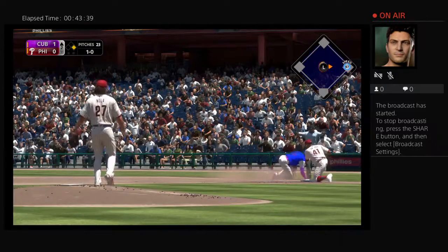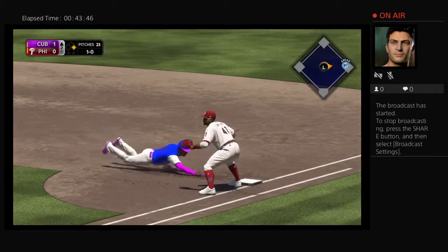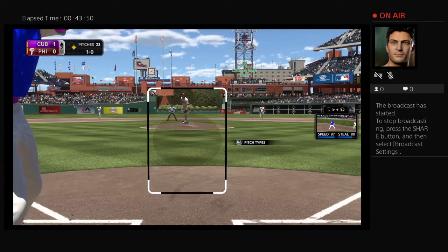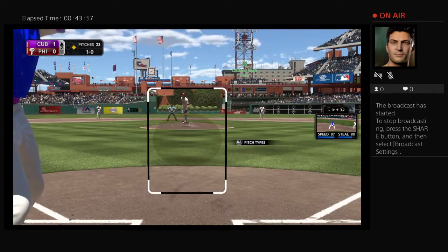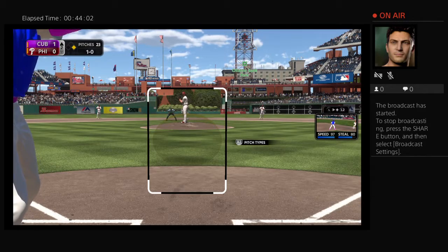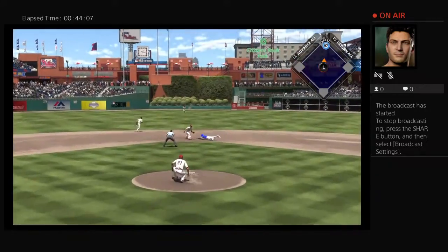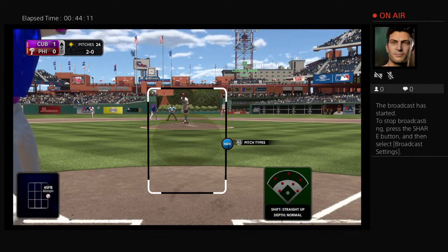Now a throw over to first and a dive, but he's back. And again a throw, and he just manages to get his hand in. Once more a throw over and a dive, but he's back in there. Here comes the 1-0. There goes the runner. Pitch outside. The throw. And it skips in as he steals the bag easily.